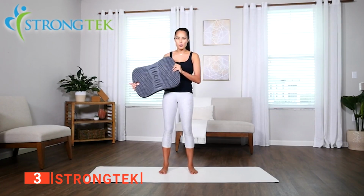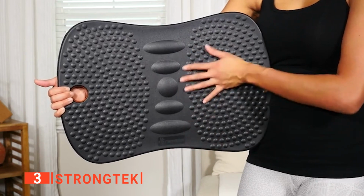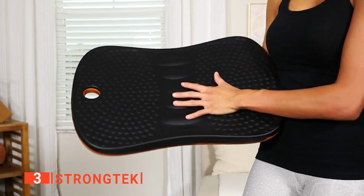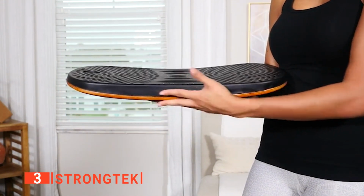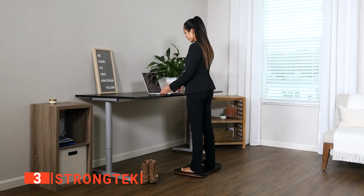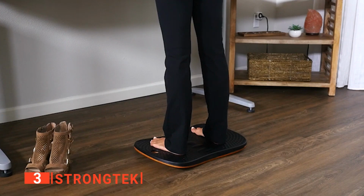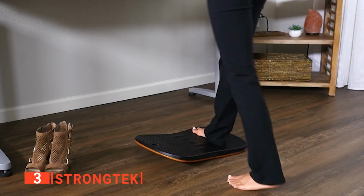The first thing we notice with this unit is that it has a very lightweight design that you will appreciate once you start carrying it around with you. The top of this fitness balance board features textured pressure points that gently massage away soreness to keep feet feeling energized. It's a nice touch and does seem to work out those little kinks and cramps if you go barefoot.